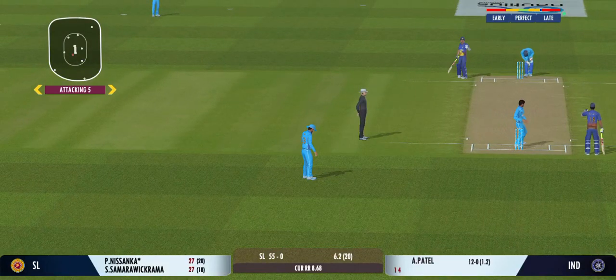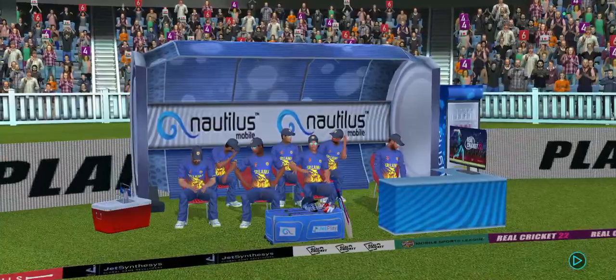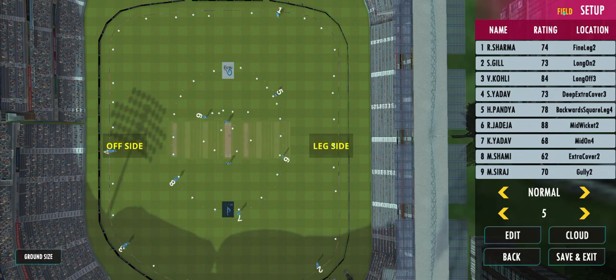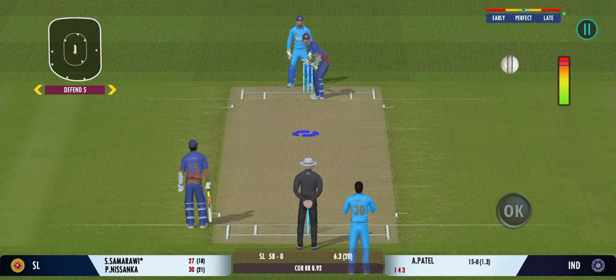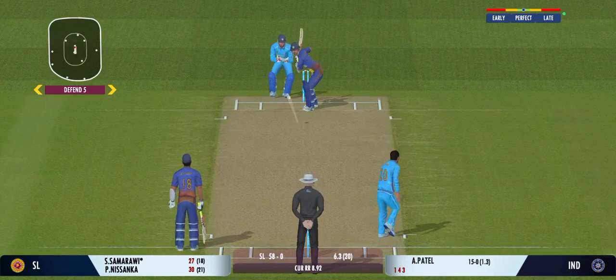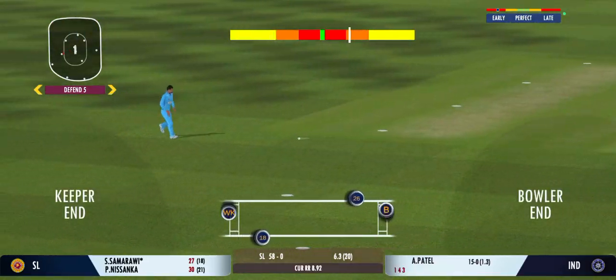Good backing up by the fielder. Shows how involved he is in the game. Mid-off fielder goes to the boundary. Good shot by the batsman. Can they steal a second here?